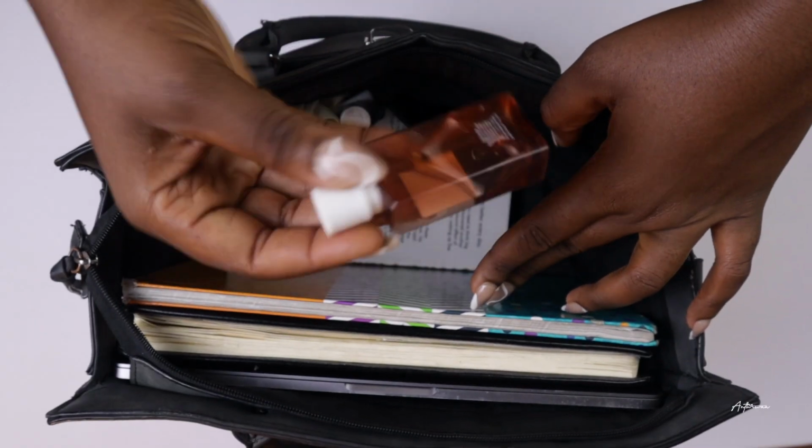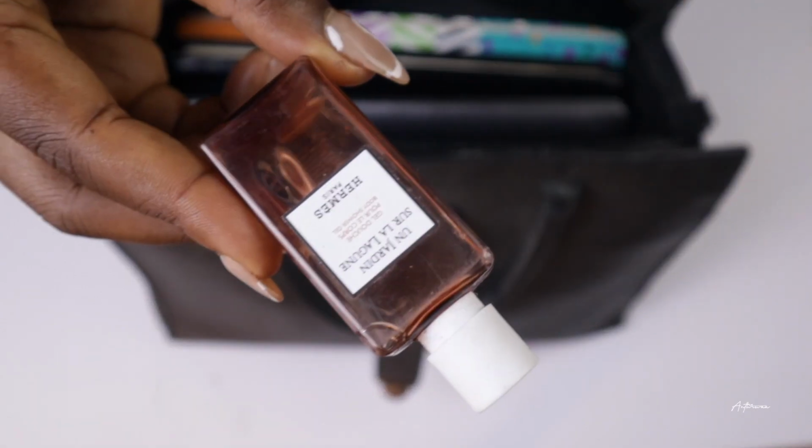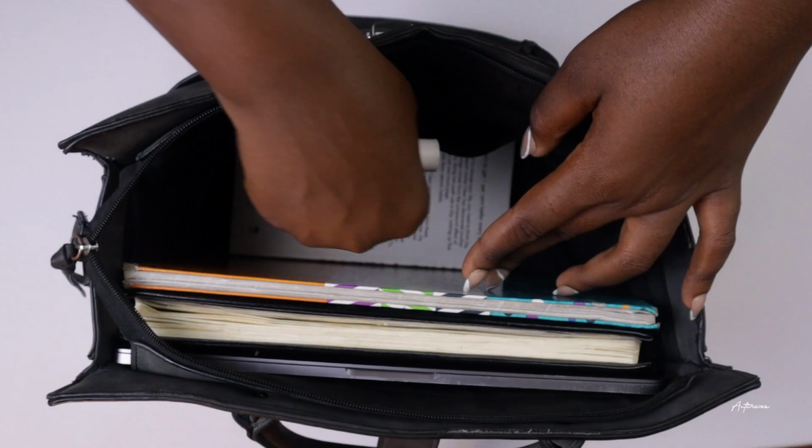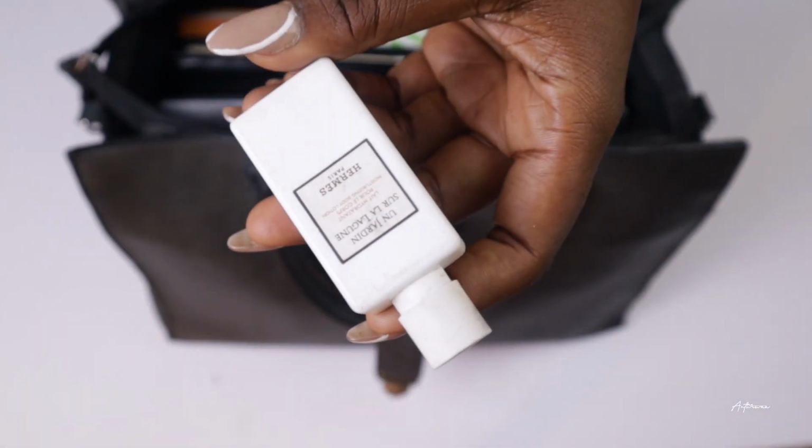Okay, I didn't have to do that. Still in the pandemic theme, I have this MS body shower gel that I carry around. I think it's the travel size MS body shower gel. I have in my bag for when I have to wash my hand. And then this is the MS moisturizing body lotion.